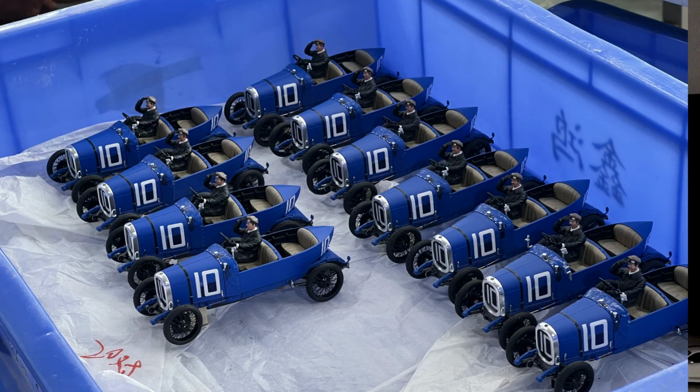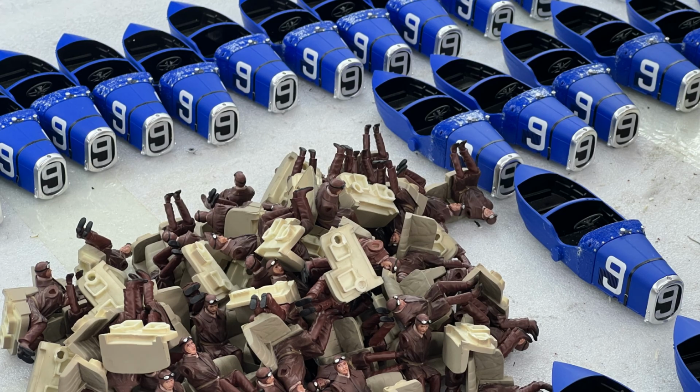Next up, Lamar Miniatures with an absolute piece of art. Now, I did receive this in an email a couple of weeks ago. I did want to wait until we had better pictures of it, and here we do. It is the Chenard, and I think it's Walker. I've probably said them wrong. Car number 9 and 10. They have left the factory, so they're going to be available very soon.